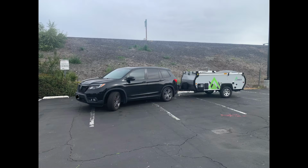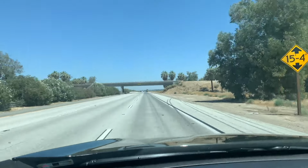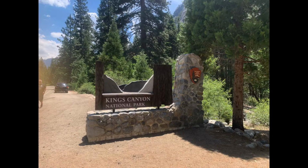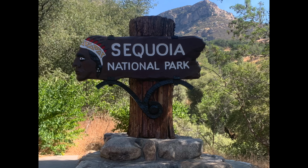The tow vehicle handled the high elevation of the Grapevine without a problem, and once leaving LA, it's a straight shot through the flatness of State Route 99. During our stay in Visalia, my brother and I spent the first day at Kings Canyon and Sequoia National Parks, which are located next to each other.